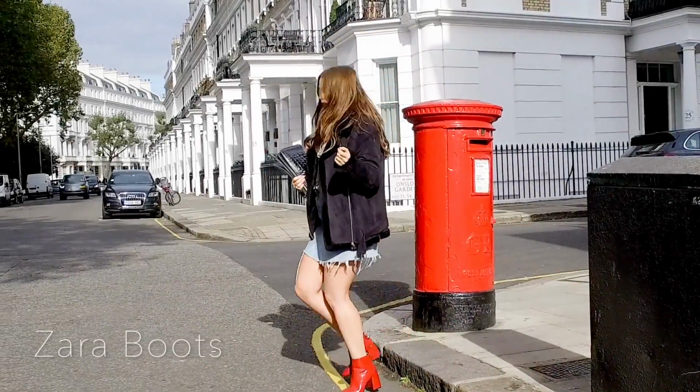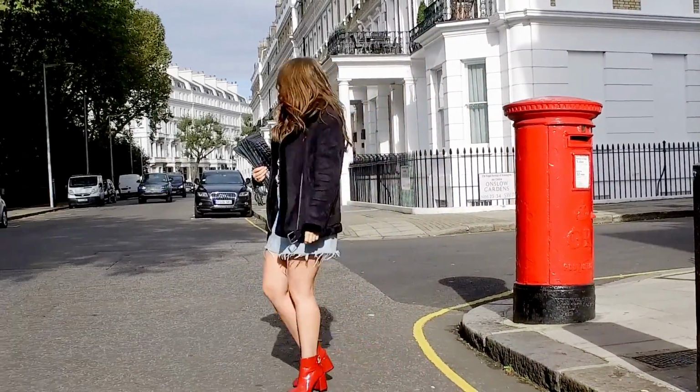I'm so guilty of wearing this, honestly, probably 3 days a week. It's getting quite boring now. And I have styled it with a big furry aviator jacket, which is actually from Topshop last year, but they've brought it back this year around.